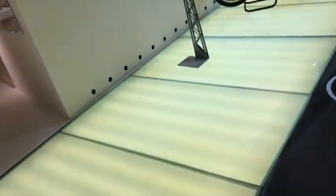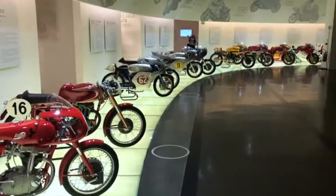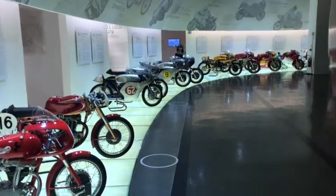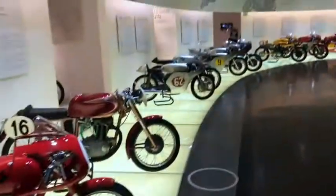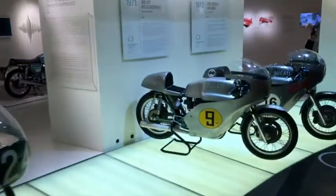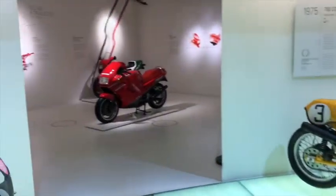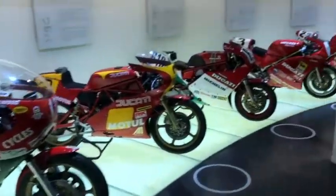Now in every room we're gonna have the history of the bikes, as you can see, all the bikes are here. In every room we're gonna have the history of how the bikes evolved, and I'm gonna take a quick round so you guys can see it, and then I'm gonna stop at each and every bike to read more, because they have rooms everywhere, right? That explains more about each and every time, how they evolved, what they did with the engines, the shape of the bike, and everything.